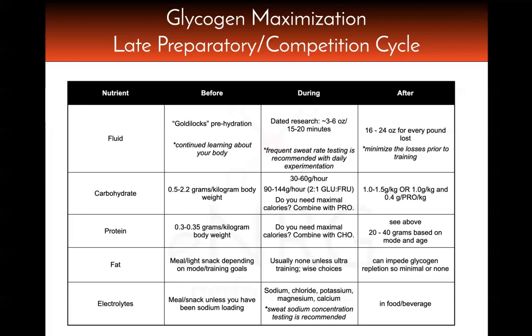Okay. That is really asking the question, do you need maximal calories? Like, do you need more calories? Are you an ultra cyclist? Or are you a guy or girl that burns a crazy amount of calories during a session or during a race, right? Usually I've seen more of the ultra cyclists needing to employ these strategies, or Ironman triathletes who are going a little bit longer at higher intensities.